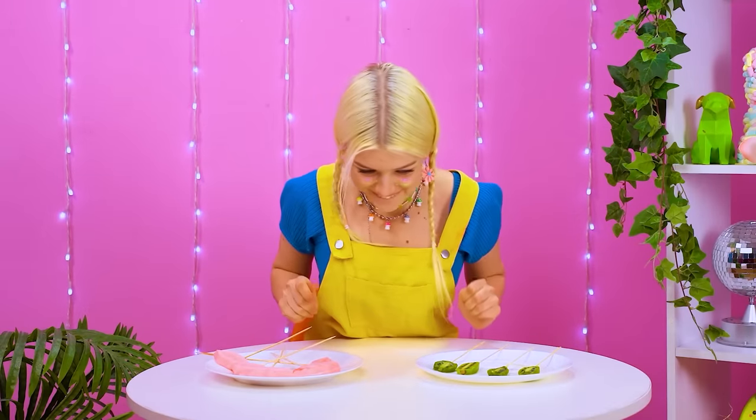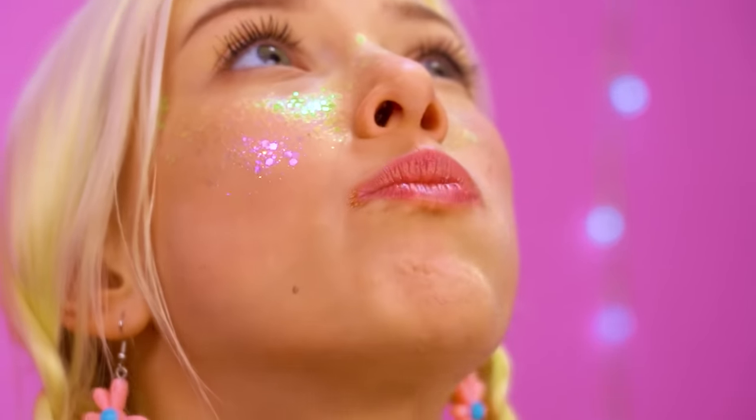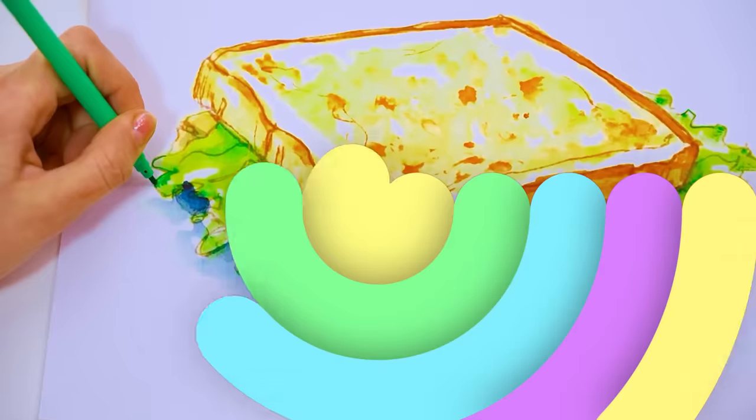Well, it's time to taste. Who's first? Kiwi! Okie dokie! Delish, Granny! Interesting shape. And it tastes… You guessed it! Delish! Who will win? Both! Nice! Girl power for the win! Yes! Cool sandwich!